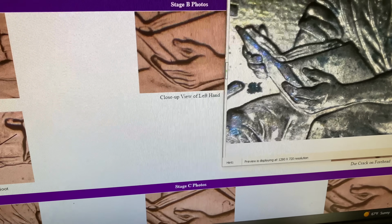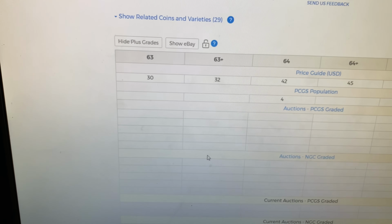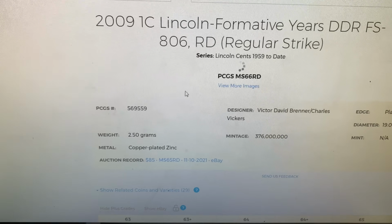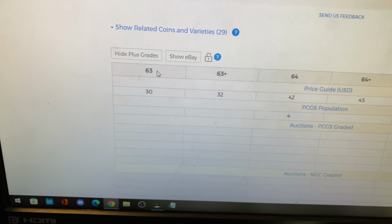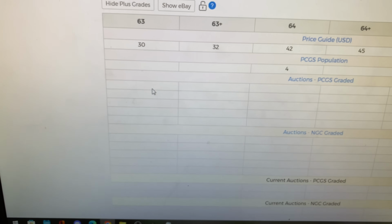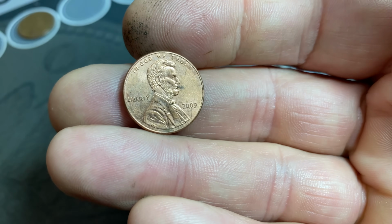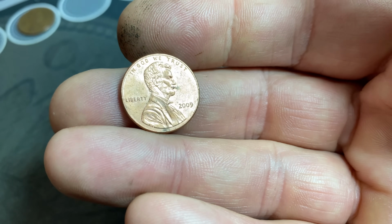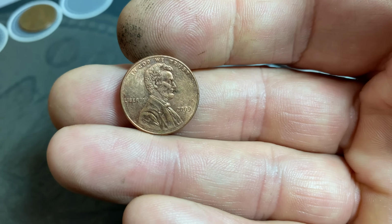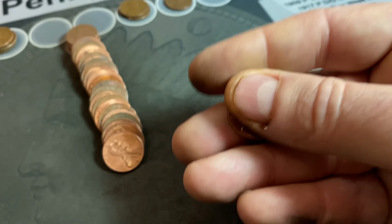I went ahead and checked PCGS's website to see if it has any value. It is recognized by PCGS as a variety that you want to look for. Right here, the FS 806 DDR. And in a mint state 63, which is what mine looks like it is, it's about $30. That's the book value that PCGS assigns. Doesn't necessarily mean it's worth $30. It's what someone's willing to pay. And even though it has gunk on it, the strike is great. So probably not higher than a 63. Could just be a 62 with some of the detractions that you can see there. And there are some scratches from being in circulation as well. Either way, it's not a submitter.